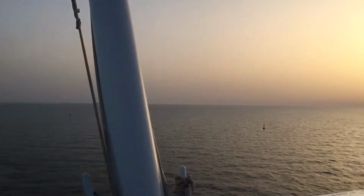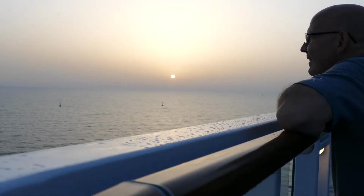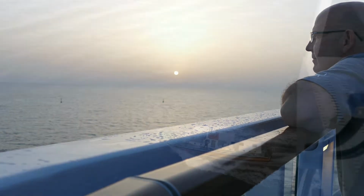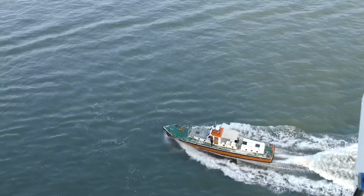We began our journey from Port Said at the Mediterranean end of the Suez Canal. I'd recommend getting up early to watch your cruise enter the Suez Canal. A pilot will get on board to help navigate through the canal.